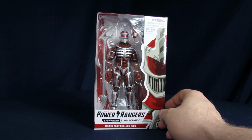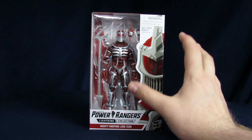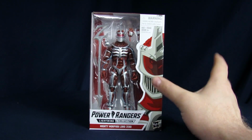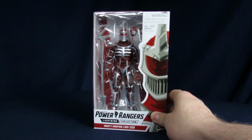At least Marvel Legends good. But I'm kind of hoping for the stars that it's at least similar to, I'm going to say NECA. If it's NECA good, this one will be 10 out of 10. But anyways, we're just going to get into this because I want to mess around with this guy.